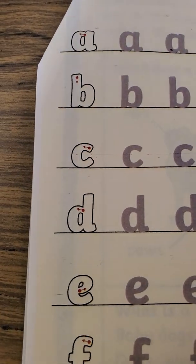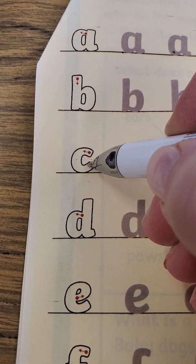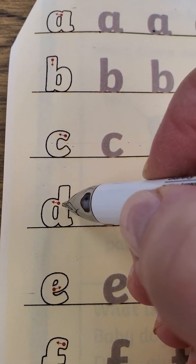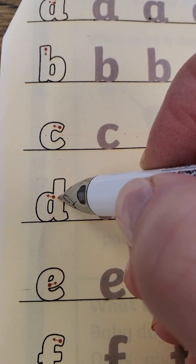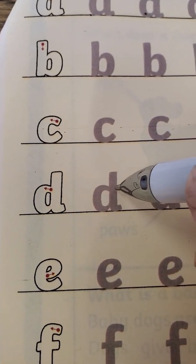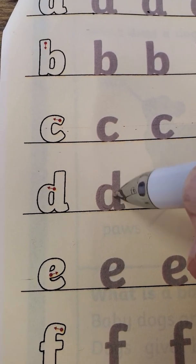C then, the K sound, very easy. We just go round like this. And round and stop. D, with the D sound, with D, we start off like a C, but then we have to do a little bit more. So we go round, up, down, and flick. We always start here. Round, up, down, and flick.